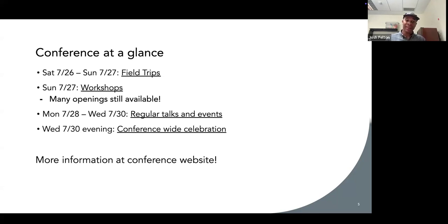Wednesday in the evening, there's the conference-wide celebration, which is always a good time to wrap up the conference. There is music, there's drinks, there's food, and it's just a good way to say goodbye to your old friends, as well as a really great spot to network, especially after you've seen, say, the talk or a poster of someone whose research you're interested in. You can go up to them at this conference-wide celebration and exchange contacts before you all are gone and going separate ways.